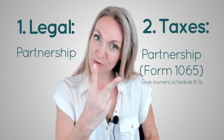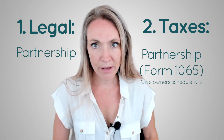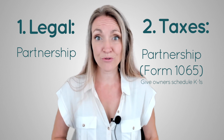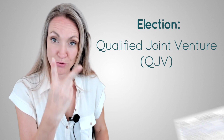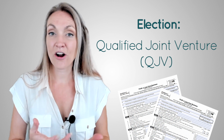So if you have two spouses working together in a business like that, you are also a partnership. However, the IRS realized that this was a bit cumbersome, to require you to file the partnership form and to report these Schedule K-1s on your 1040. And so instead they said, you can use the qualified joint venture. You can make this election to instead each be treated as a sole proprietor on your taxes, which means that you'd report two Schedule Cs, one for each spouse, based on the percentage and their share of the income and activity.